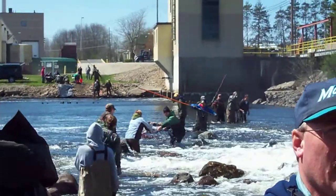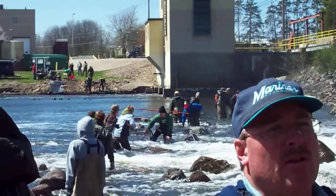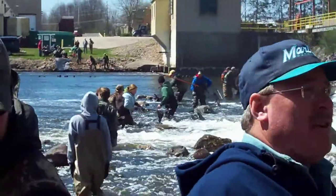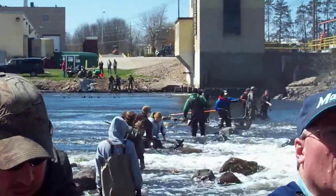You ever find one that's from then? Not so much. But we're getting a lot of older, bigger fish. Somebody asked the other day, and I said, I'm getting older, the fish are getting bigger, but I think it's a case of both.